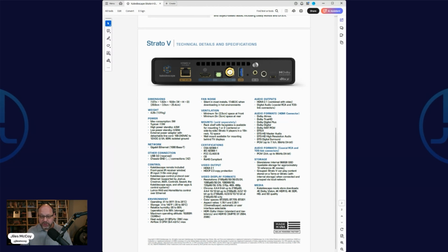That's good. Shows all your resolutions, your colors, and all that stuff. And then HDR Dolby Vision, HDR10, but no HDR10 Plus. Then all of your formats here. And then you've got coaxial and Toslink for PCM 2 channel up to 96/24. Now, storage, this is important, right? So 960 gigabyte SSD, and I think this is an NVMe, and I'll show you that in a bit. And then when it's grouped, it can use its storage in a pool with all of the other devices that you have. And then the media, you are in the Kaleidescape store at this point, so you're buying your movies from Kaleidescape. So that's the specs.